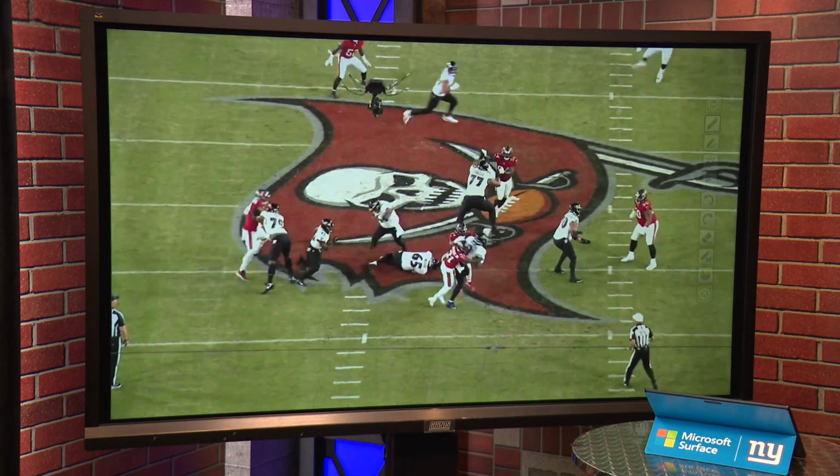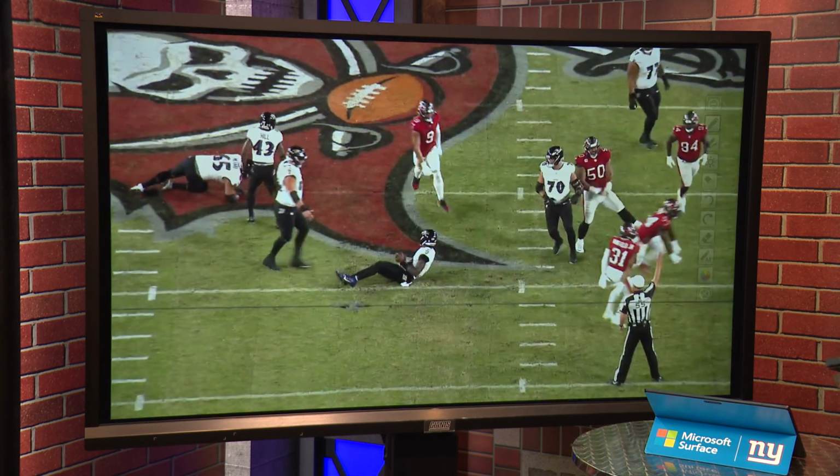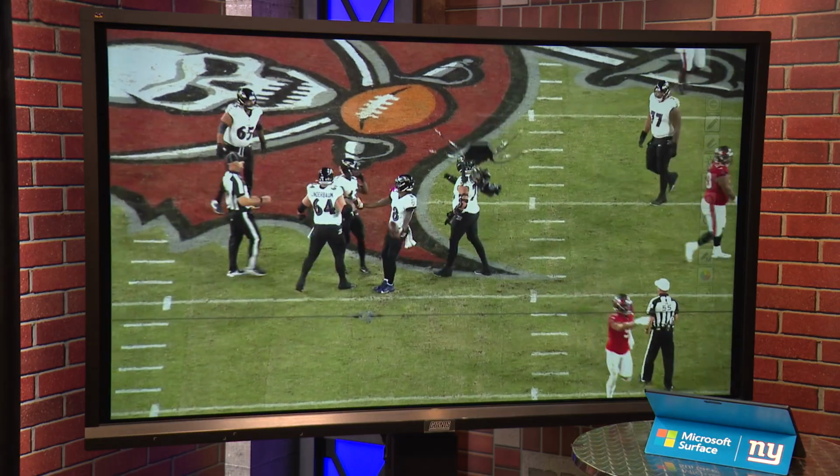Yeah, and that's Antoine Winfield, who has got a lot of sacks in his career from that safety position.